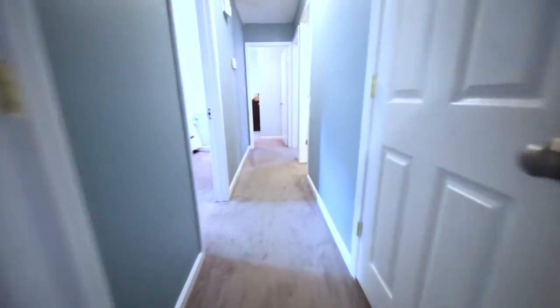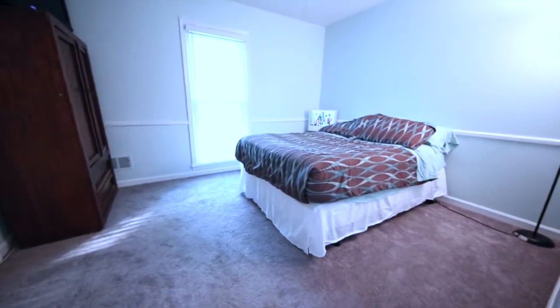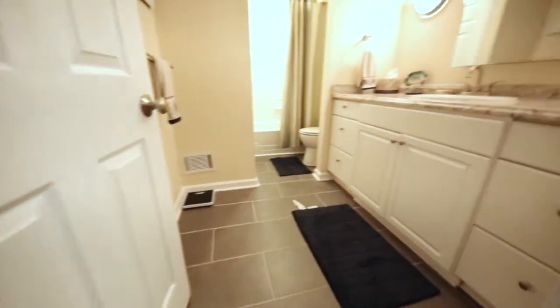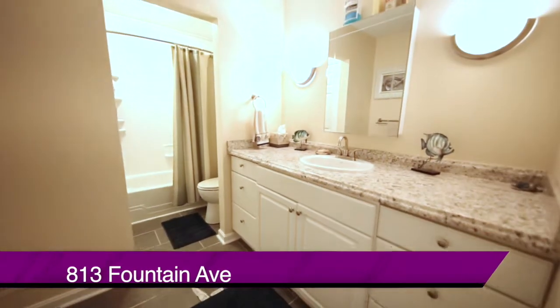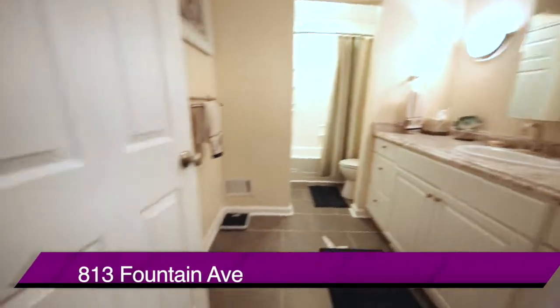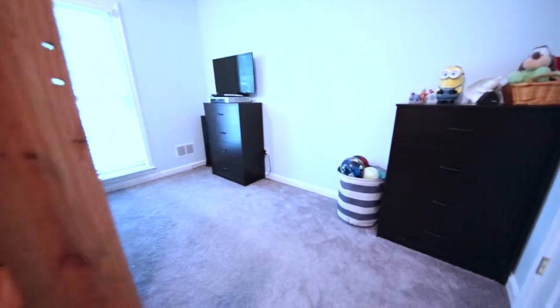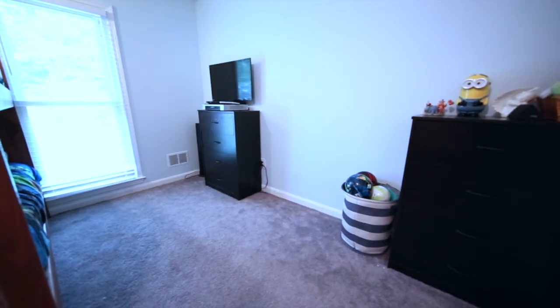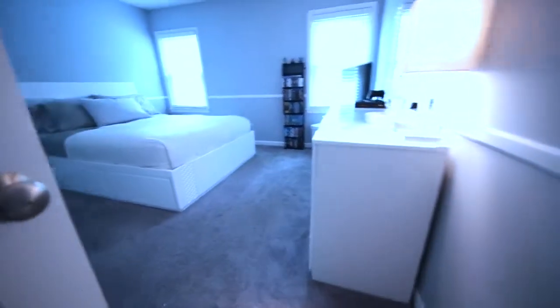We head down the hallway now, and our first stop to the left is bedroom number one. You'll notice all the bedrooms are a really good size. And just down the hall across from it, an updated bathroom. At the end of the hall is where bedroom number two is, and it's also a nice size. And finally, next to it, to the right, is the large master bedroom.